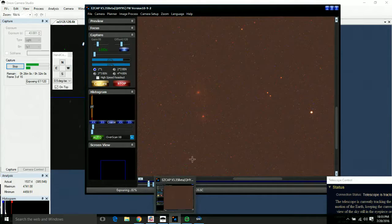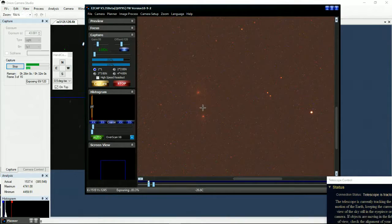Okay, so this one's at 81%, so we should be just about done with that one. That's got about 50 seconds left on that one. So if that's the case, then I'm just going to have to touch the focus, which is not too bad. I could be able to just touch it up real fast, and we should be in good shape. All right, that's got about 20 seconds left. This one's done, so we'll be able to see what the stars look like, see if they moved.